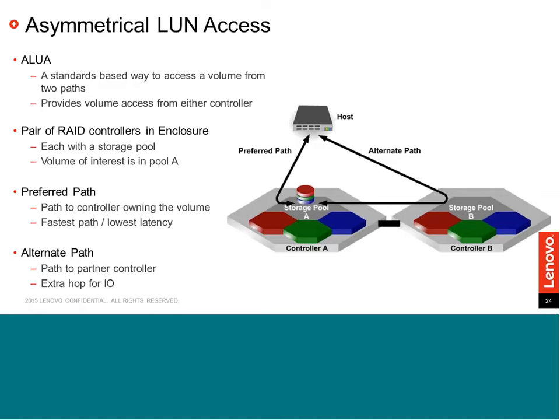As you can see, there is a preferred path and an alternate path, so both controllers serve as active. However, each controller will have one large storage pool in which you will have multiple disk groups, similar to the VDisks that we have in the StoreWise products. At any time, that pool will be served by its preferred controller. So storage pool 1 should be owned by controller A, and the drives or LUNs from that pool are served by controller A.